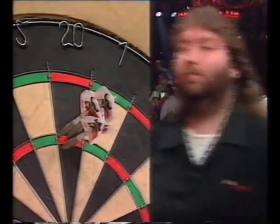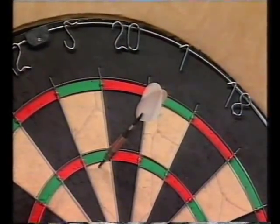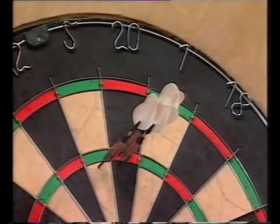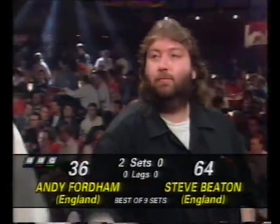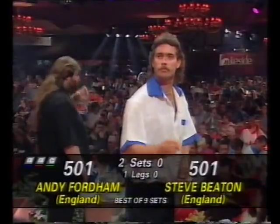Oh, yes. 140. Double 18 Steve, you left. Require 149. Well, he needed treble 20. He's way off. 65, 84 left. 85. Andy, you require 36. The first leg of the third set, double 18. Yes, that's the first leg to Andy Fordham. Fordham in form, Beaton lacking. Second leg, Steve to throw first. Game on.